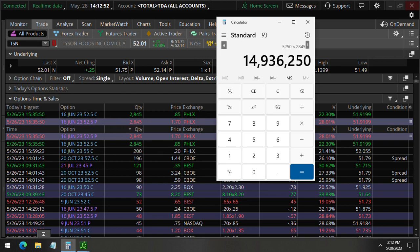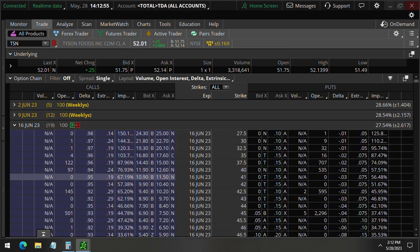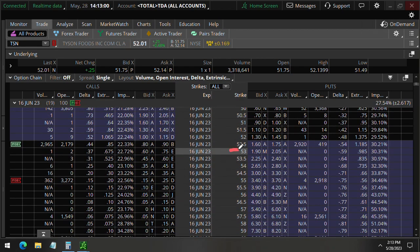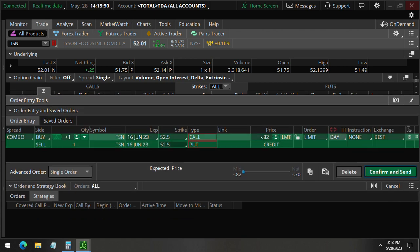When we look at the chain, we can see here the 52.5 strike. Over here, the volume on the put side is much greater than the open interest, so we know these are opening orders. Over here, this is also greater, and you'll also notice that the amount is also greater than the open interest. So what they did was they sold this, and then they bought the 52.5 calls.